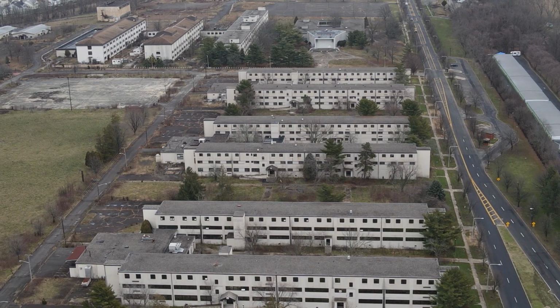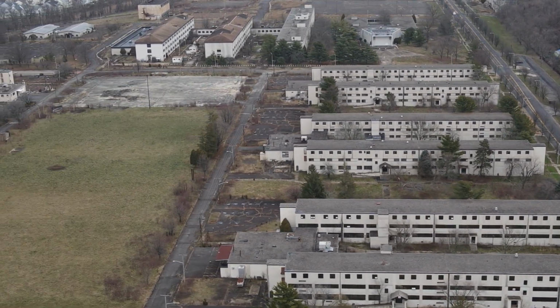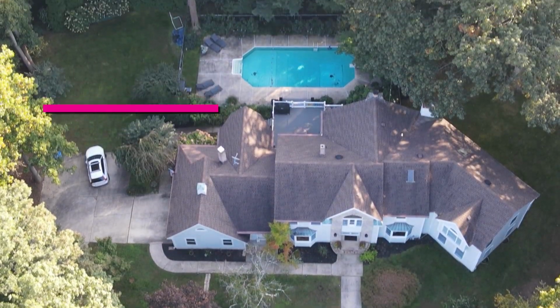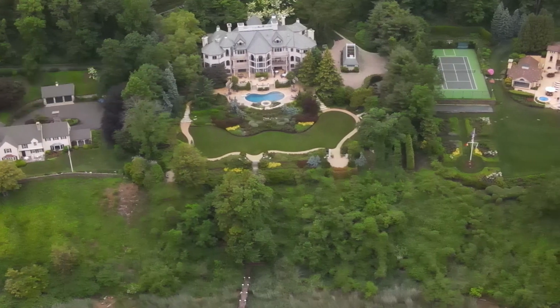Number 2 is Middletown. Middletown Township is a massive township of just under 70,000 people and about a dozen distinct sections ranging from less expensive entry-level areas like Keansburg and Leonardo to some of the most expensive estates in all of New Jersey along the Navesink River.